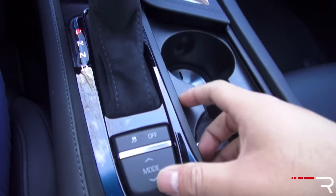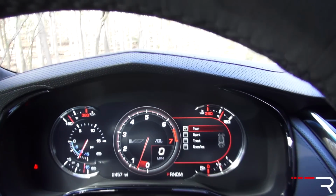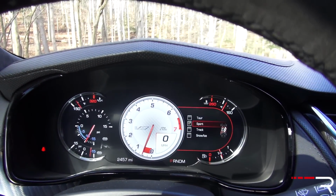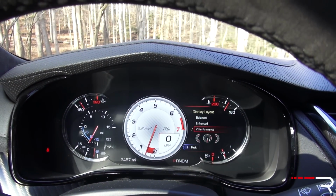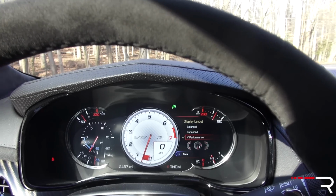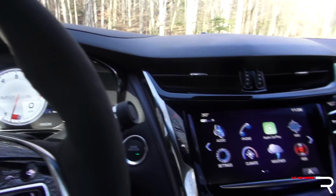Whenever you use the drive mode selector here and go into its sport or track setting, the tack actually changes to a white color, and then you can see there'll be a little checkered flag as it switches modes. So of course, there are so many ways you can customize it. It opens up a baffle in the exhaust. When you put it into sport, you'll hear it get a little bit louder.